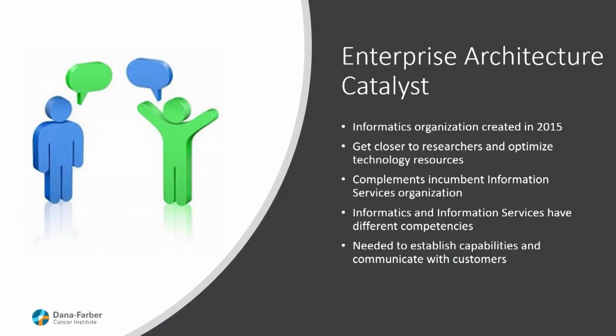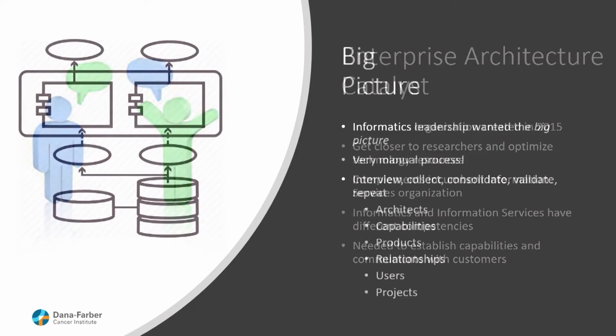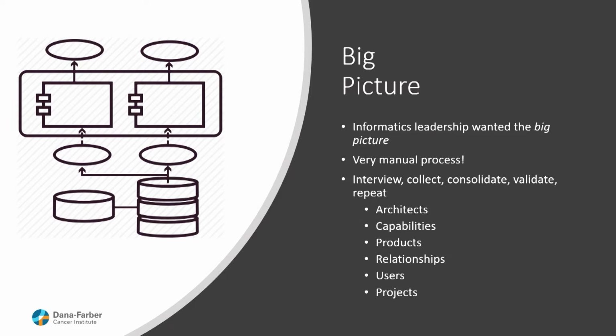The information services organization already had an established foothold in doing some things, but the informatics organization was decidedly different. We had different competencies. What we needed was a way to communicate with our customers what the information services team was responsible for and what the informatics organization was responsible for. So the informatics organization wanted to create the big picture, and we wanted to create an informatics competency of enterprise architecture. I was tapped to be the enterprise architect, and I said, fine, but I don't know what that means, and I don't know what the big picture is.